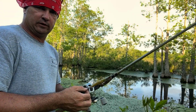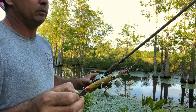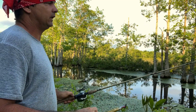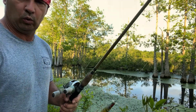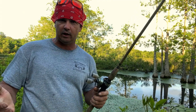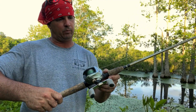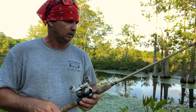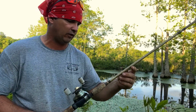Y'all, I'm fixing to try this old devil's horse right here. I done beat the paint off of that thing, y'all, but hey, it'll still catch them, if I can get it unwrapped from my pole here. Y'all, this is an old pole, I call it. Well, is it vintage or old? It's a Shakespeare I bought probably back in the mid-90s. This is an old Quantum Performance Match graphite rod.